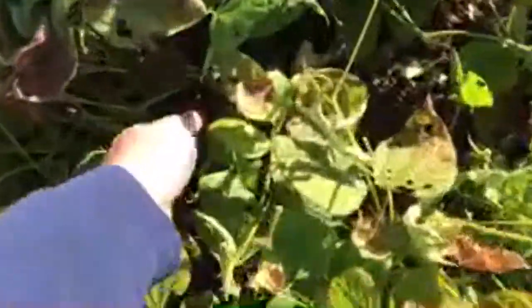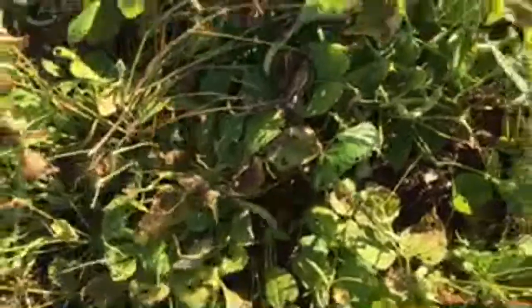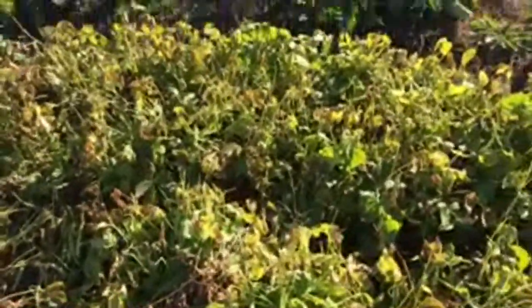These beans are called Commodore, and they're okay. I probably won't grow them again. The reason for that is they weren't very easy to harvest. Unlike the Jade, when they came in, they would come in like clusters where I could harvest a whole bunch all at once.